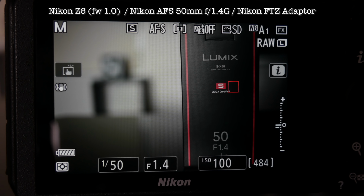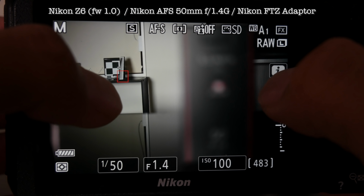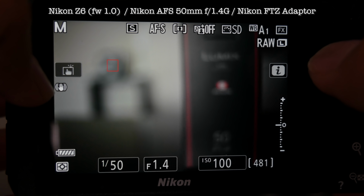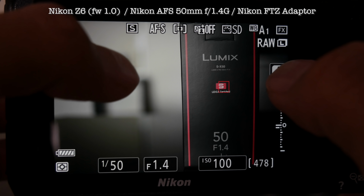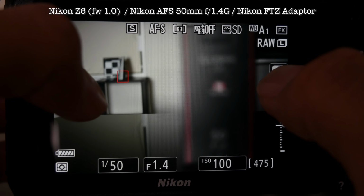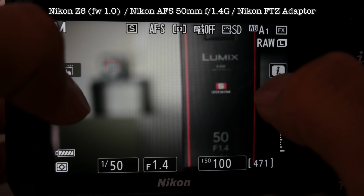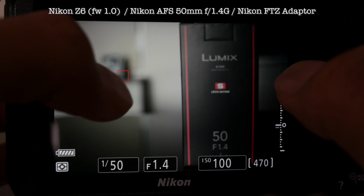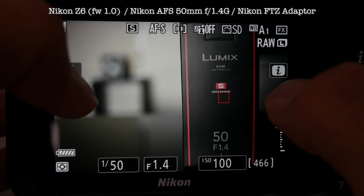Okay, we have the Nikon Z6 here, the same camera settings, 1/50 shutter speed, f/1.4, ISO 100, and let's see how it performs. Oh. Not too sure what just happened. Okay, but if you ignore that really strange one, overall it's pretty smooth. But oh, that happened again. What's happening? Something weird happening with the Z6. But yeah, the speed is also, I think, noticeably slower than the Panasonic.